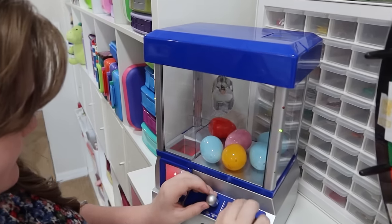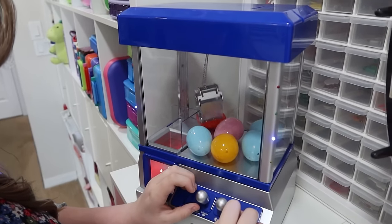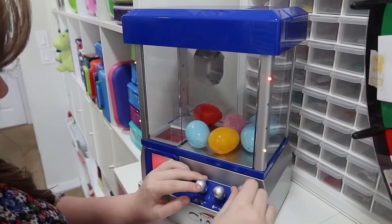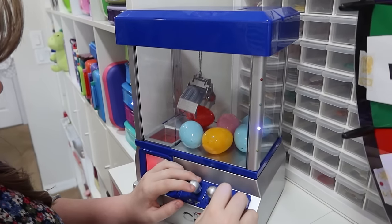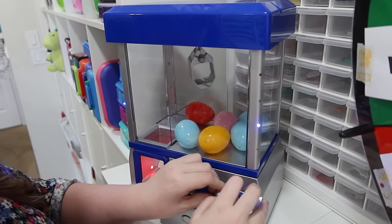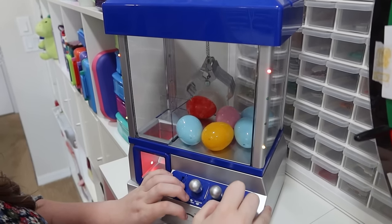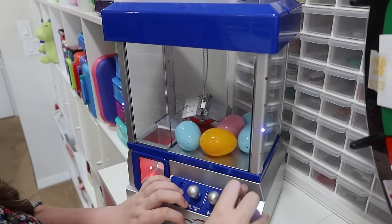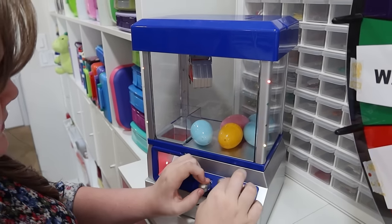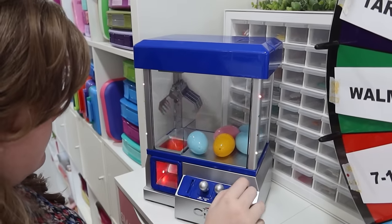Oh, try again. You almost had it. Oh, you gotta open it. Open it. It won't open. Oh, there you go. Doesn't make it stuck. Keep trying, keep trying. It can't move any further back. Keep trying. You got it. Oh, I think you got it that time. Yeah, you got it. Keep going, keep going, keep going.